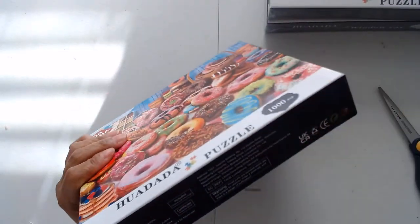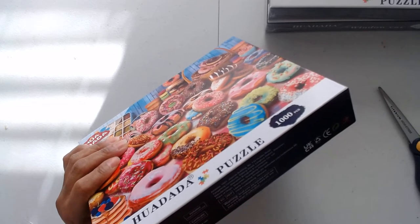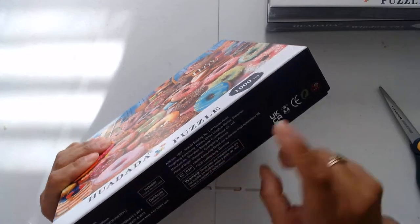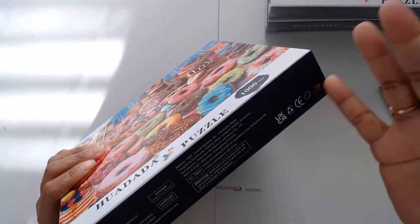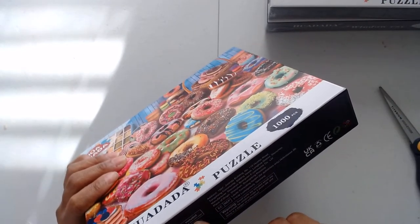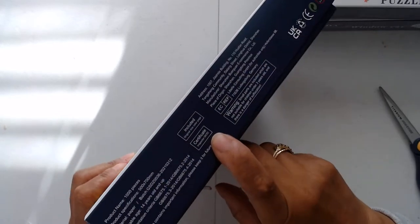And what else is on the box? It tells you the materials that are used, the applicable age, and information about where the puzzle is from and the FCC guidelines or whatever guidelines and certificates are required. It tells you that included is an original size color page. I can't wait to see that.